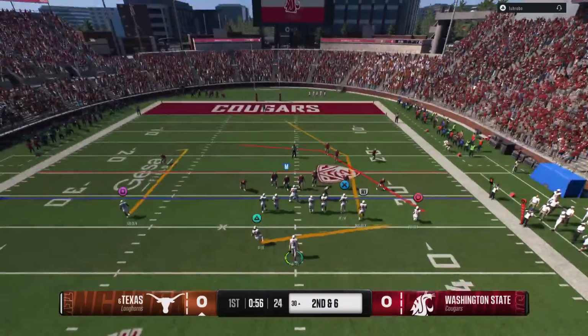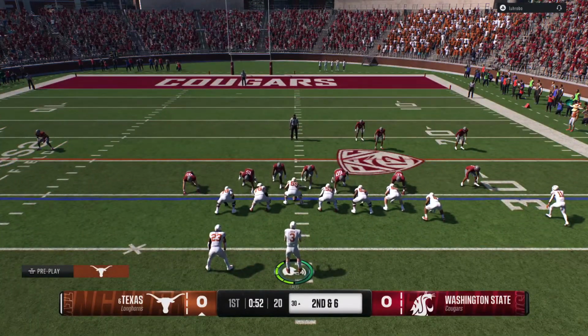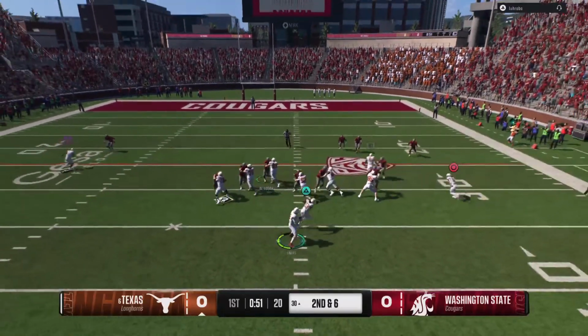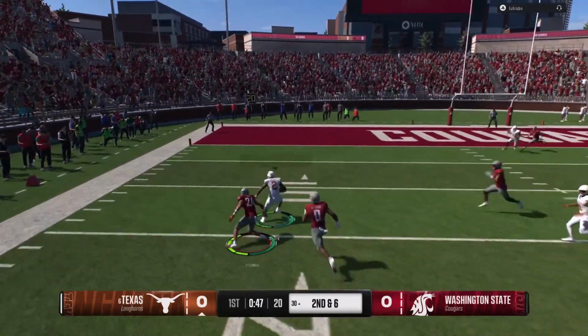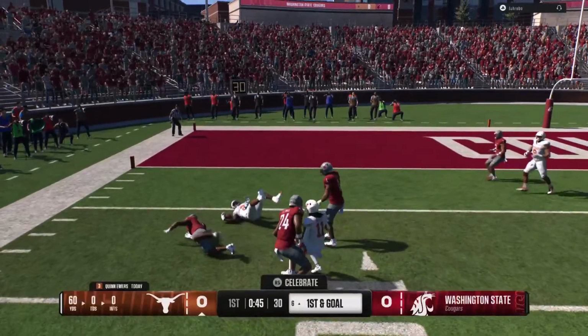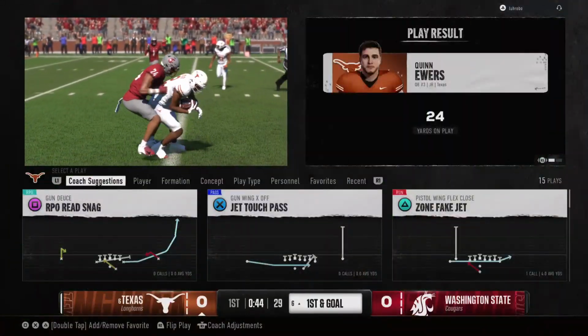You got to dial into your keys. You got to make sure you're reading those guys up front. They did a good job. They saw it. They pulled the trigger. They knew the quarterback had it. They weren't fooled. Strung it out. Did a nice job of limiting the damage with that QB run. And they'll finally bring him down after he rips off a huge play.